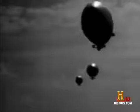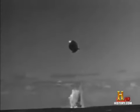150 U.S. blimps and airships were in service. They were used primarily as anti-submarine scouts and in air-sea rescue. But they also provided invaluable security for the U.S. naval fleet.